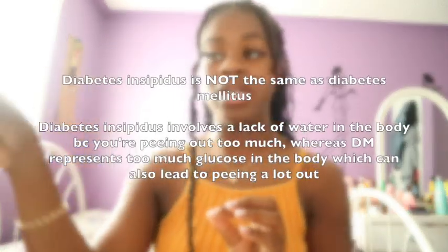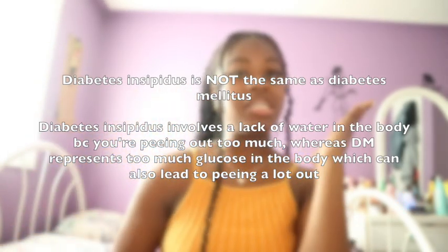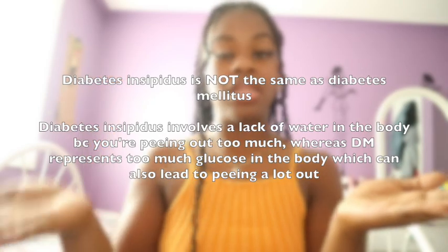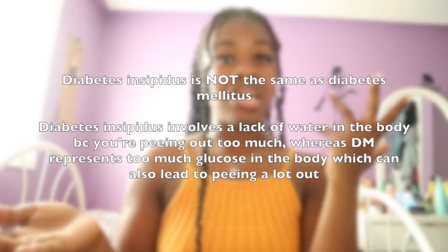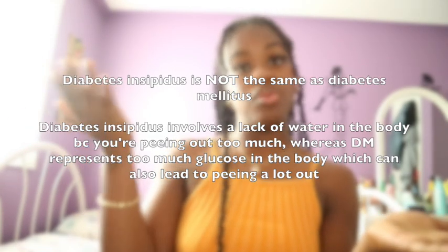That's why you have DM1, DM2, which is diabetes type 1, diabetes type 2. But the difference between diabetes insipidus and diabetes mellitus is that diabetes insipidus has actually nothing to do with high glucose. Diabetes mellitus has everything to do with high glucose. Now, you might be asking, okay, so why is the word diabetes in the phrase diabetes insipidus?